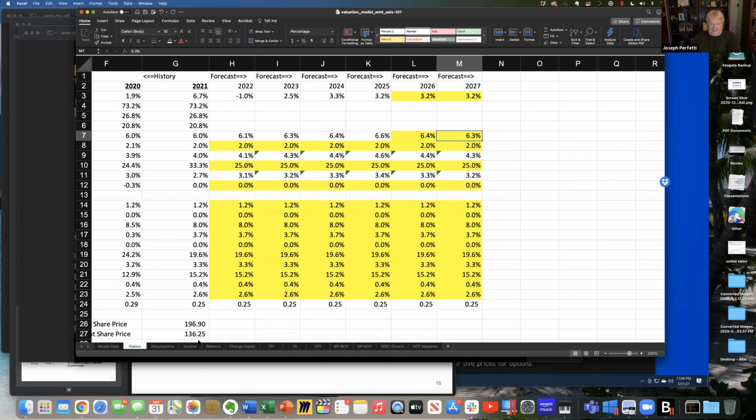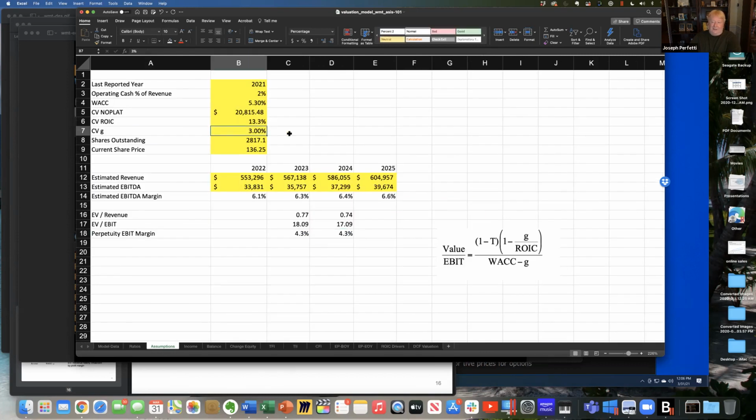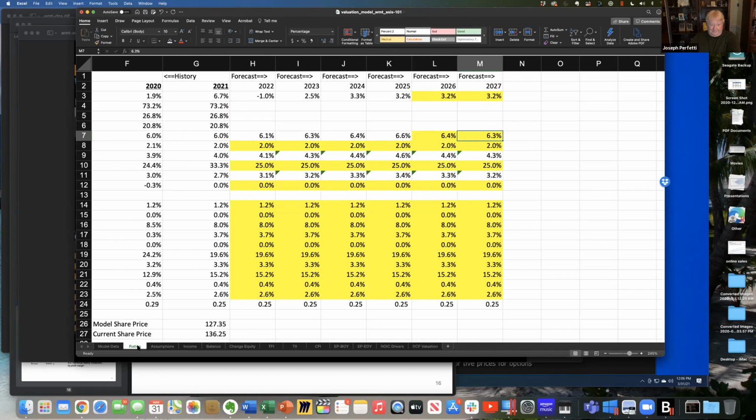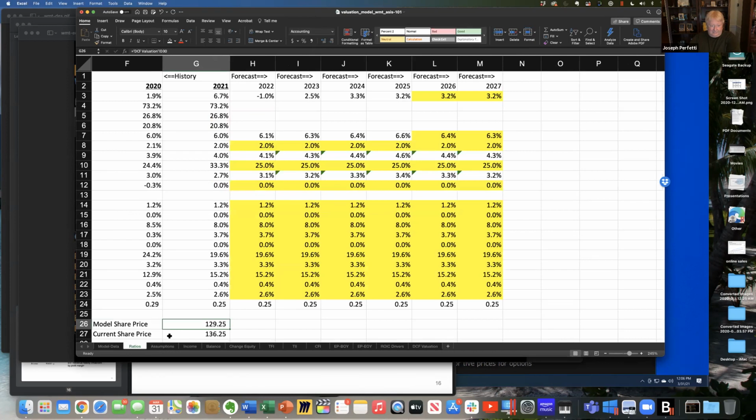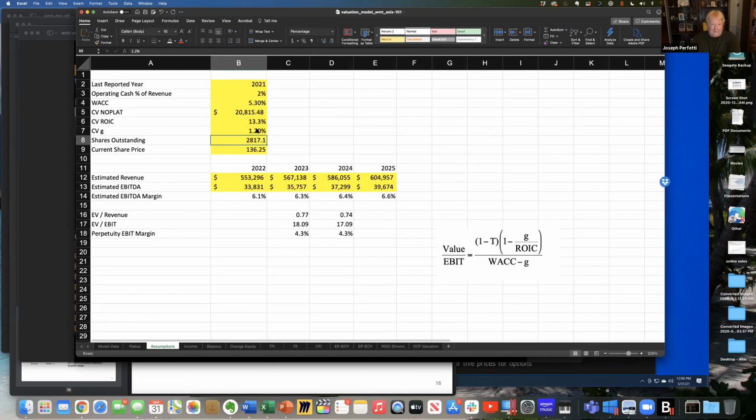Okay. All right. So last but not least, I told you, revenue growth of 2-3% makes sense for Walmart. So really, it's G. A 3% G is too high for Walmart. It's probably going to be more like a 1% G. Now I'm closer to my model share price, 127, versus the current share price. So I'm going to make my G 1.1. 1.2, somewhere in that range. Probably more like 1.3. All right, 1.4.